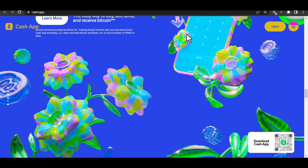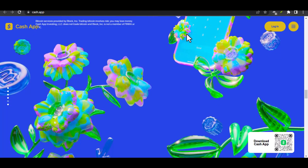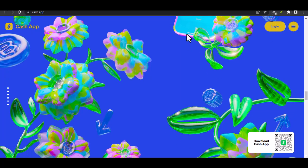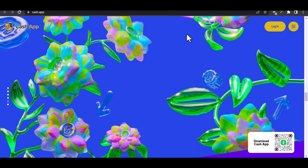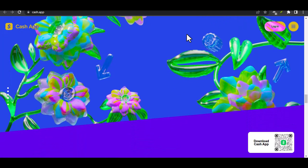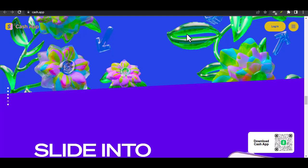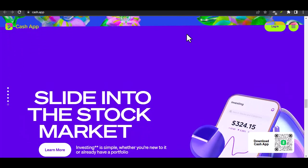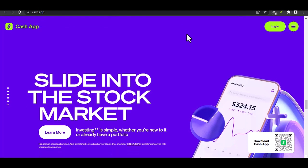Invest your spare change. Cash App allows you to invest your spare change from everyday purchases into stocks. It's a fun way to dip your toes into the investment world. Get paid with Cash App. If you're a freelancer or have a side hustle, consider requesting payments directly to your Cash App. It's a faster and more convenient alternative to traditional methods.